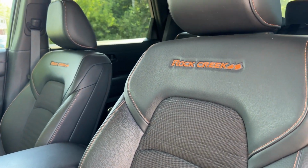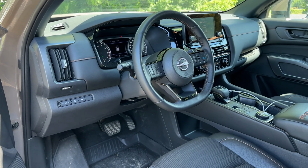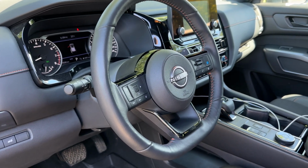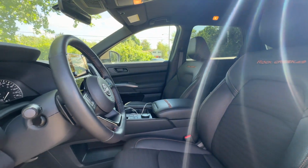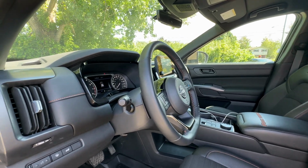Steering wheel controls are very basic. Adaptive cruise control. I've got my sensors that I can control here. I can also see all my information in my digital and analog gauge cluster. It's big enough that I don't really care about it, but I would have preferred to see it all digital. But I've seen lately that Nissan doesn't really upgrade their technology all that much, so I wasn't expecting to see that anyways.